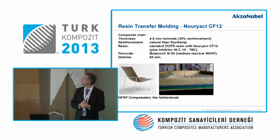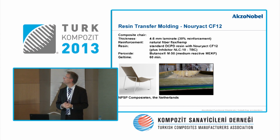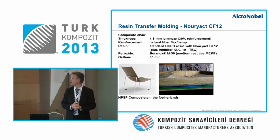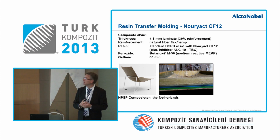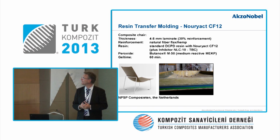An example is a company in Holland, NPSP, a relatively small company, but they have a very standardized RTM process, picture on the side. They make, for example, a chair like this with various thicknesses of 4 to 8 millimeter, a very common type of thickness for RTM. They're using natural fibers in this case, which is typical for them, but you could as well use glass fiber.